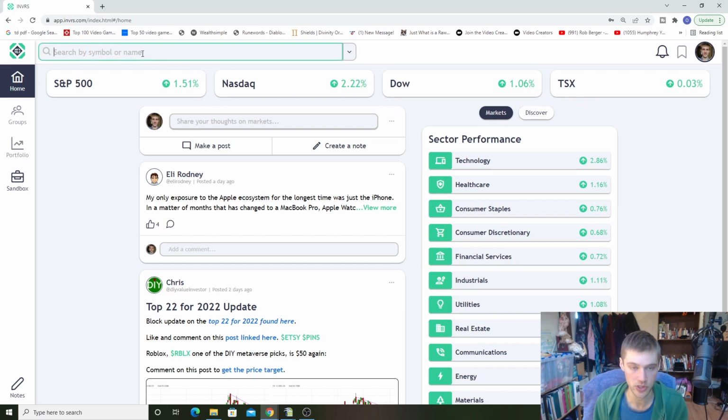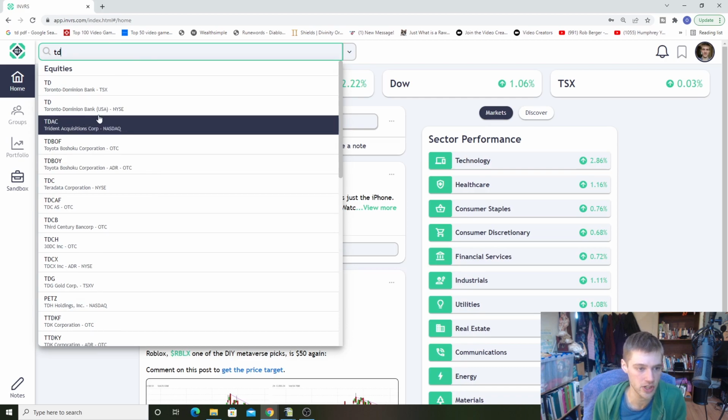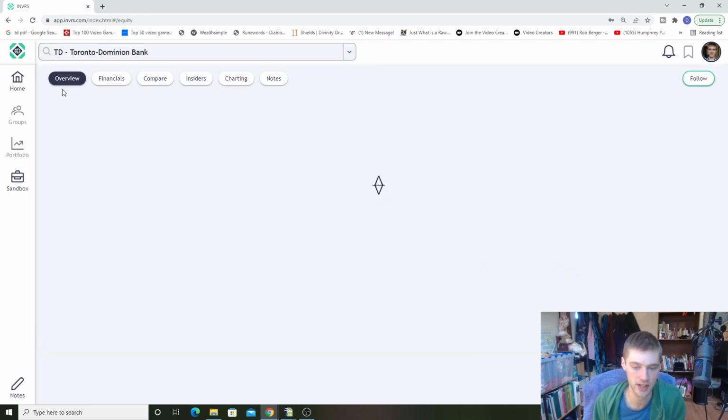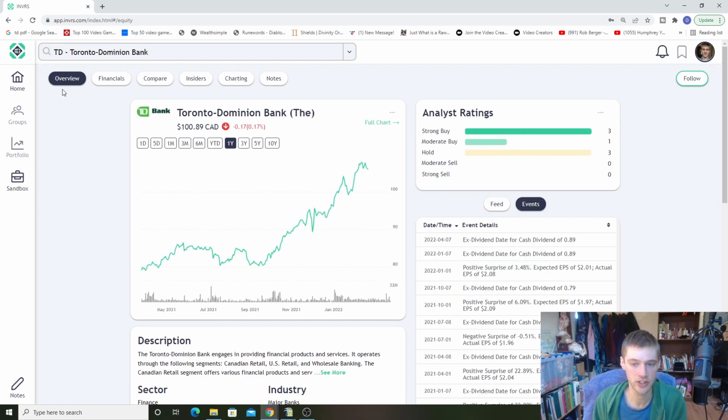But what you guys can do is you can do a bunch of cool research, and you can share your research with others. So if I wanted to take a peek at TD stock, I could type in TD. I could look up the ticker here. I could look at it on the TSX. There's tons of information in terms of financials. It depends on how technical you guys want to be, but you guys can see the different ticker here. You guys can see some cool different events.